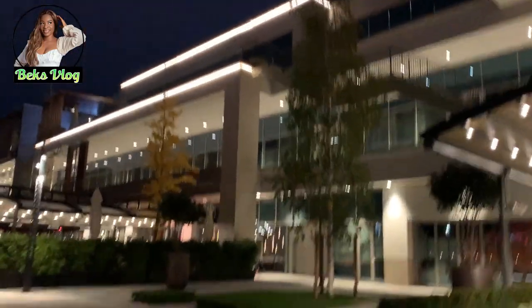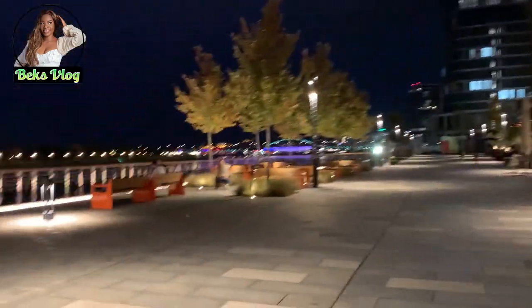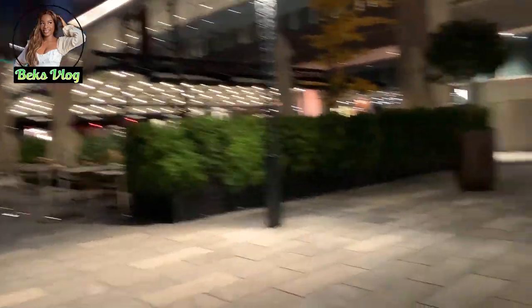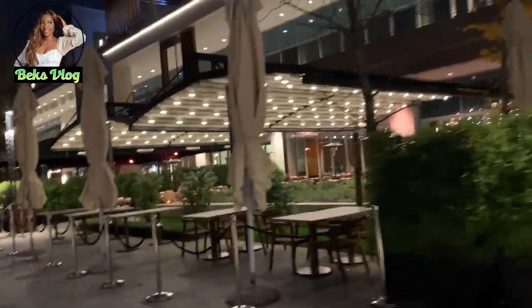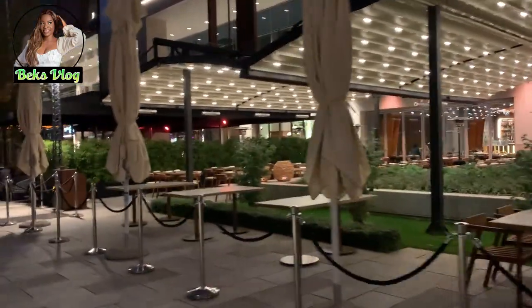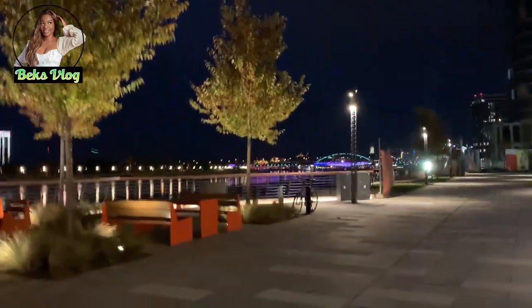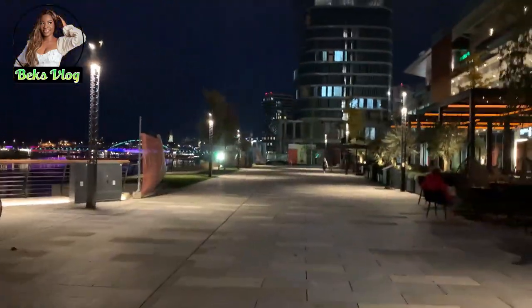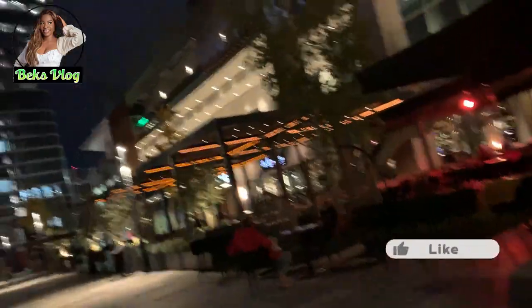I love the view, seriously. It's really nice and relaxing. Just imagine you're here on vacation with your partner, and you guys are having fun at this time of the night, chilling. Those of you traveling to Belgrade city, you can't miss this view. It's nice. That's the tower over there.